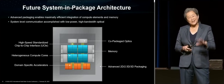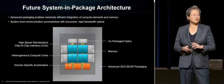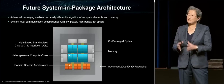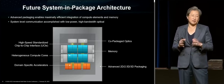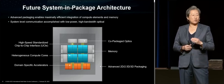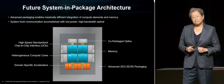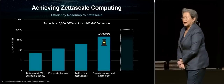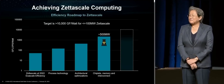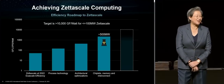So there's a lot of work that needs to be done to enable this, but it is surely doable as we focus on the right elements of both very clear optimization within each of our specialties, as well as ensuring that there are good enough standards for us to connect across the different components. So now let's go back to how do we achieve zettascale computing. I would say that I'm not sure we know yet. I would say we have very many pieces that we talked about.